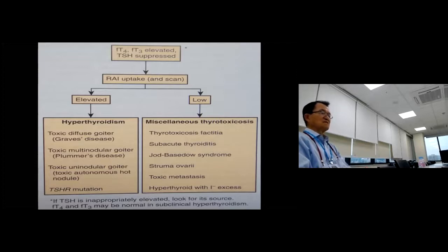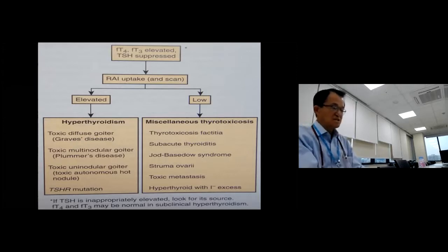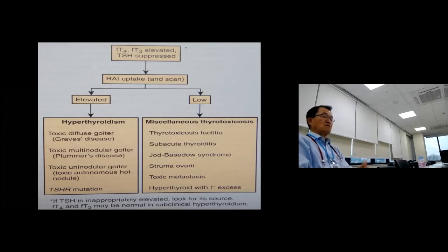So ultrasound research doesn't show a correlation between cancer incidence and nodularity, because there are too many nodules nowadays. Now, if you have elevated T3, T4, and decreased TSH level with high uptake, that's a diagnosis of hyperthyroidism. The diffuse type is called Graves' disease, which is usually in young ladies. Generally speaking, thyroid disease is about 10 times more common in females than males. Okay, 10 times.